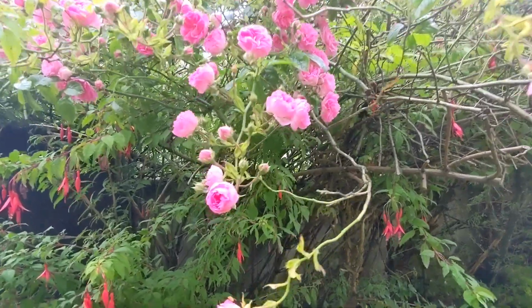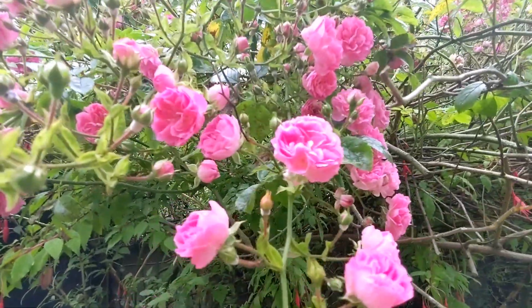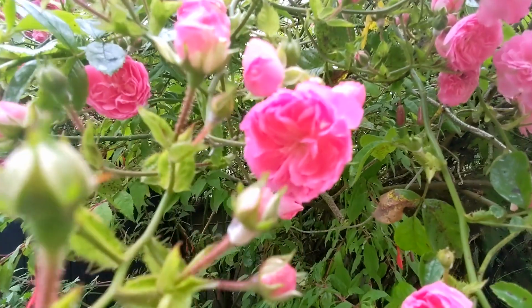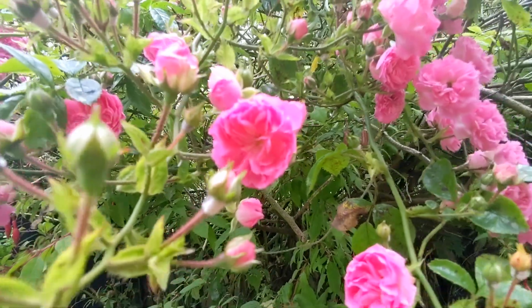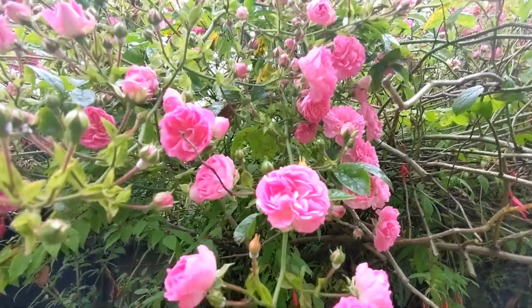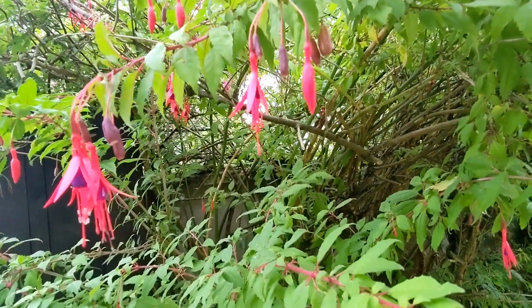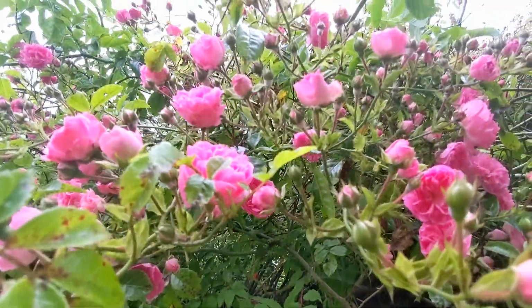First roses of the day. I've been walking an hour and a half, and these are the first roses I've come across. These are these small ones, but they smell nice. See? Yeah, just masses of trailing little roses amongst the fuchsias. So that's pretty. First roses of the day.